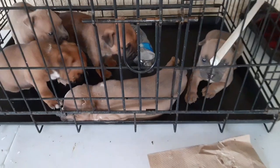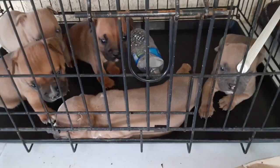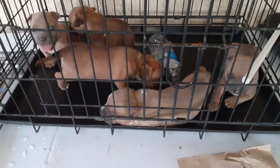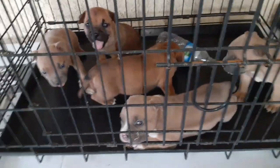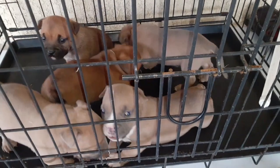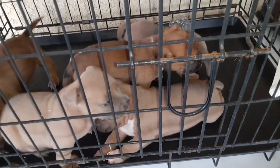So just wanted to give you guys a quick update on the Chapo and Cookie litter. As you can see, 5 healthy puppies. Like I said, 3 girls and 2 boys. So the two brown ones right here, they're females, and then one of the little runts is a female, one of the fawns, which I think might be that one over there. Can't tell. And then this one's a male.